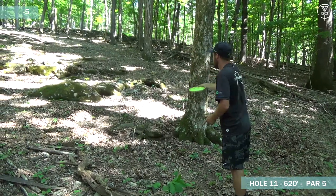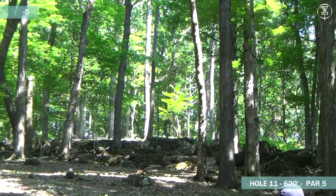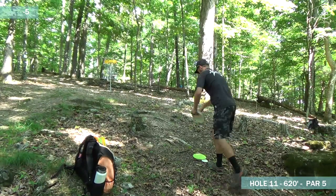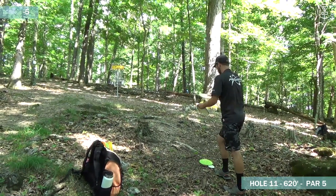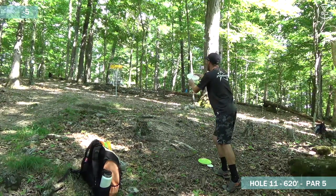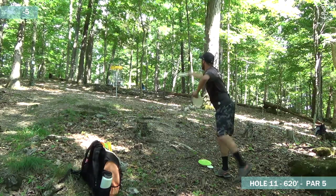Chris, no stranger to the courses in this area, though. He lives around the limestone area, just about 45 minutes outside of Morristown. And that looked crushed uphill. Chris here for the amazing eagle on this hole. I dare say this hole has not been eagled more than five times. Yeah, probably not a handful of times. And probably all the other times with Dickerson as well.